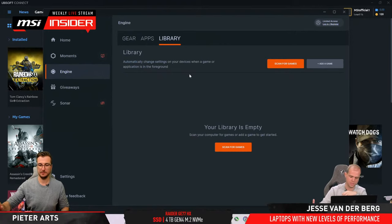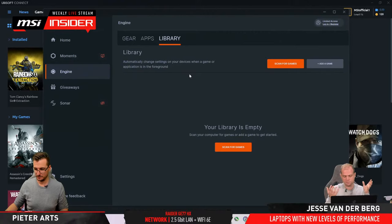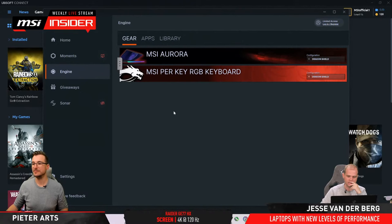And once you are booting up a specific game, you can also just change the RGB lighting according to the game you play. If you play an FPS game, you may want to change your WASD, or if you're playing an MMO, maybe you like more colors. If you ask me, I just turn everything to purple. I like purple. You can just do everything either on the fly or connected to a specific game that you like.